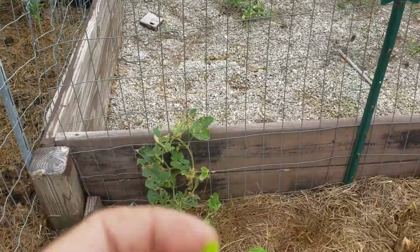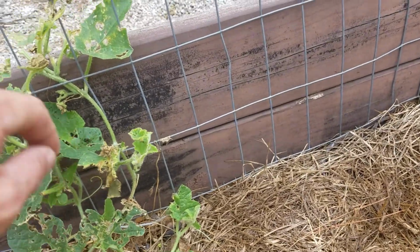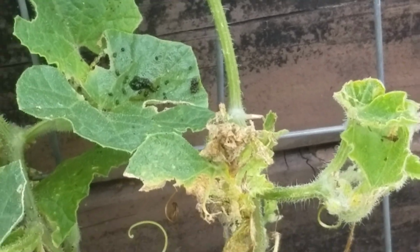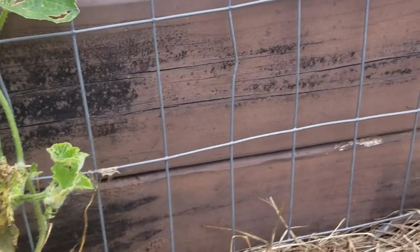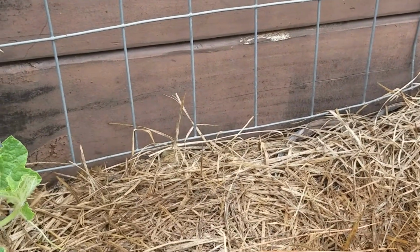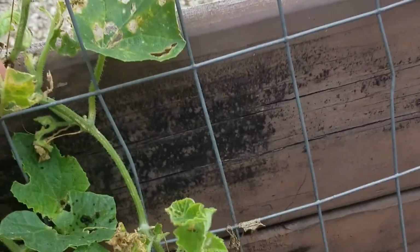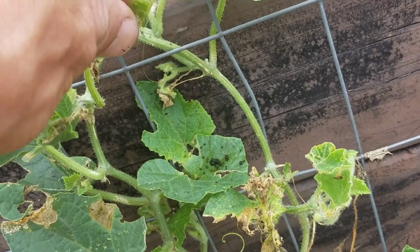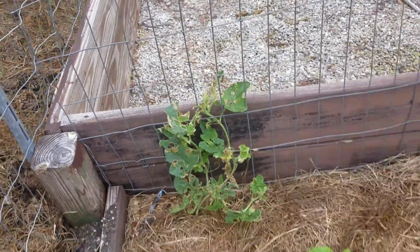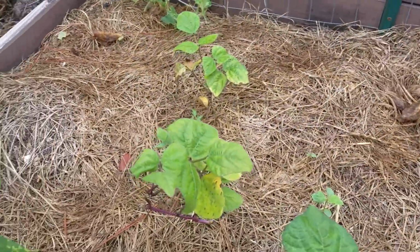This pepper ain't that bad. Look, see that? That is a sign that you have worms. So I'm gonna guess that it's up here somewhere in one of these. There it is, right there. So, smash. Alright, moving on.